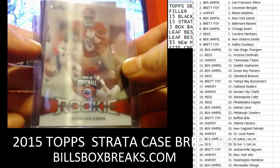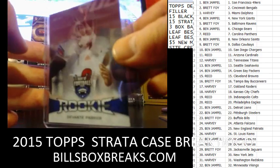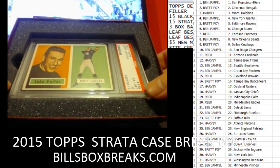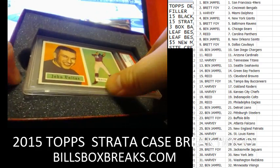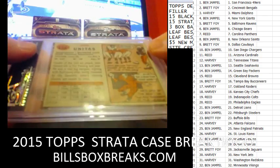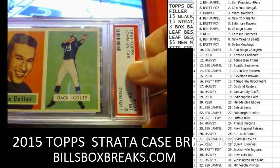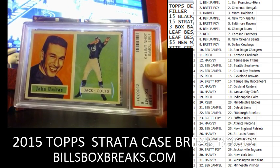All right, first two. We got Tevin Coleman. Devontae Parker. And, wow, this is a really cool card. A 1957 Topps Johnny Unitas. Wow. Wow, wow, wow.